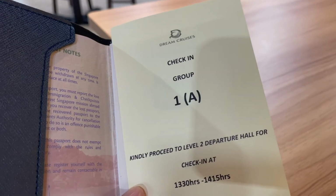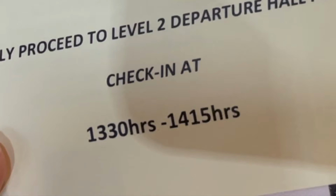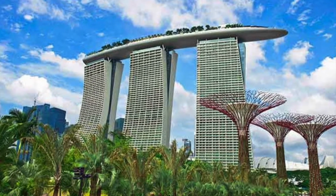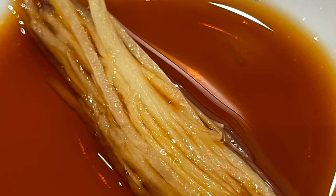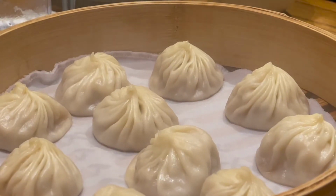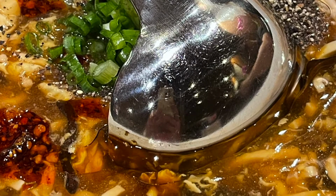You'll be given this paper for check-in. Test done at 11:15, 1:30 check-in. With some time to kill, it's only logical to go to MBS to enjoy our lunch. There's no need for me to tell you where to get these xiao long baos, right? I surely enjoy this bowl of hot and sour soup.